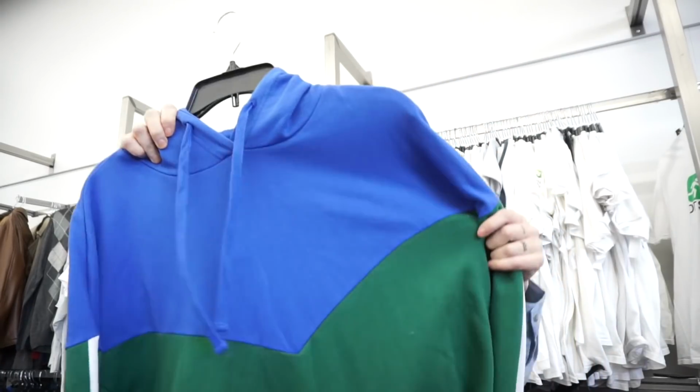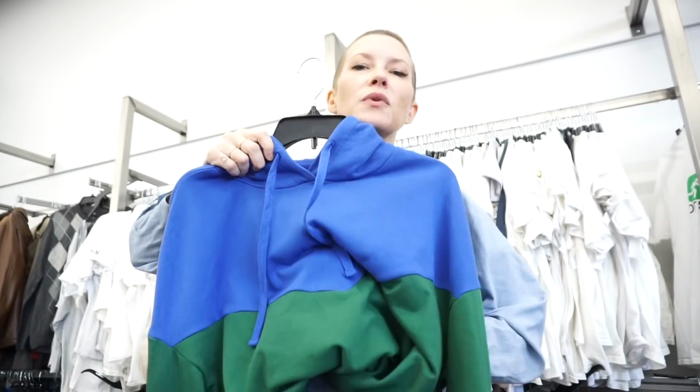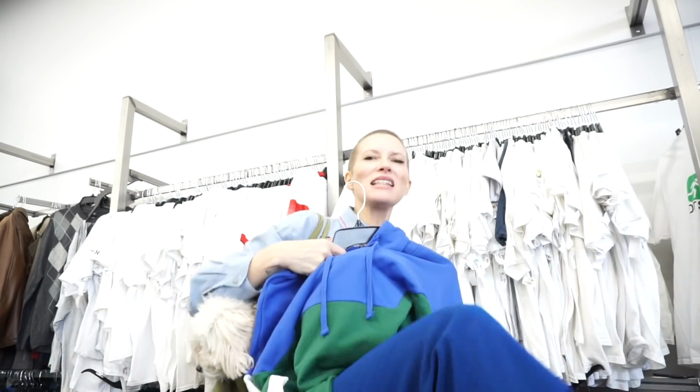Okay, I just found a color block sweatshirt. It's a thinner material, which I don't love in sweatshirts, but it would be really cool, and look, it would go with my pants. Lola, what do you think?